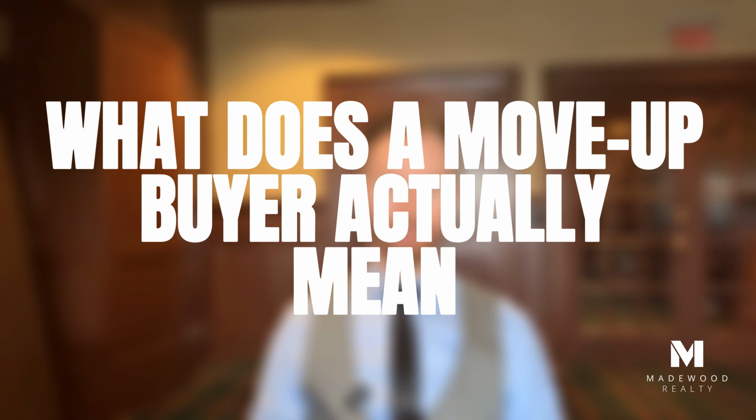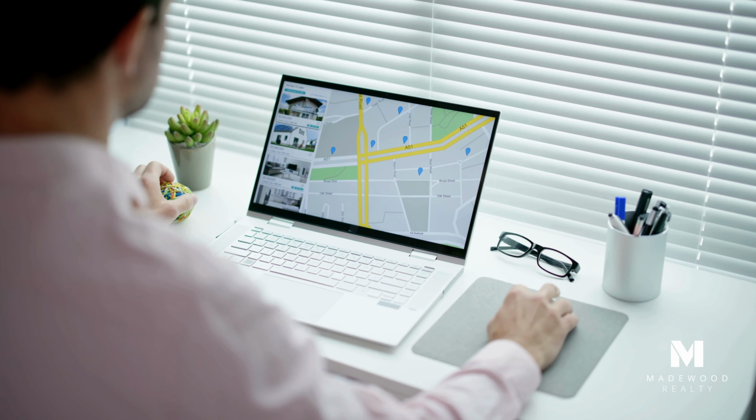What does a move-up buyer actually mean? It means you're sitting in your current home, you're window shopping properties online, you find something you like that's maybe one or two extra bedrooms, a couple extra 100 square feet, bigger lot size possibly, and you say, I want that house. So you just think, hey, it's as easy as just selling mine and buying a new one, right?